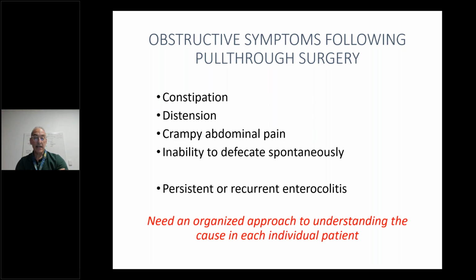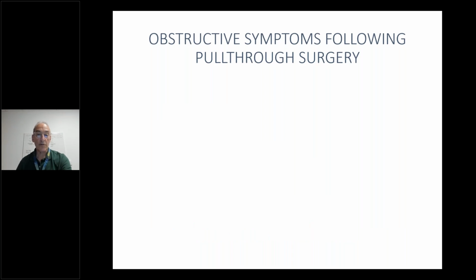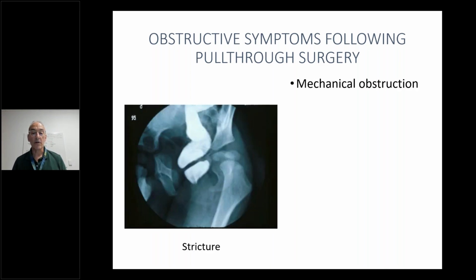The key is to have an organized approach to understanding the specific cause of these symptoms in the individual patient, because there is a variety of different things that can cause this. And if you're going to be effective in treating it, you need to understand what the etiology is. So I'll go through the 5 most common causes of obstructive symptoms, and I'll go through this fairly quickly, but I think it's important to have this organized approach.